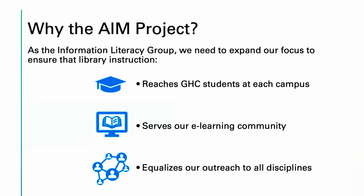So why the AIM project? Well, part of the reason for this project was that we saw a few needs in our community, and as the information literacy group, we wanted to come up with a way to meet those needs. A few of our goals were finding a way to reach students at each GHC campus, serving our e-learning community, and equalizing our outreach to all disciplines.